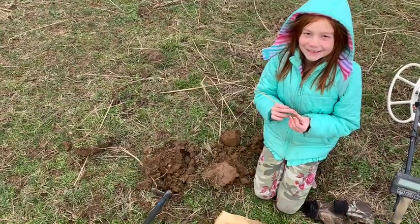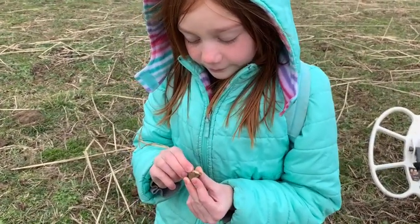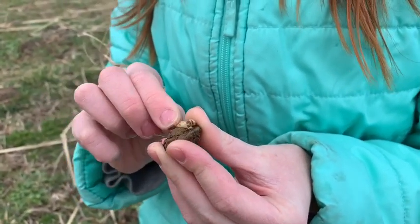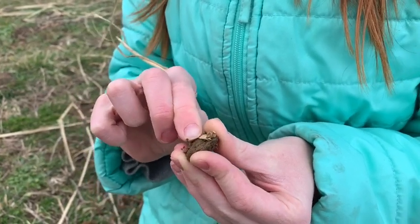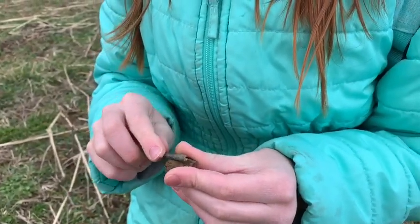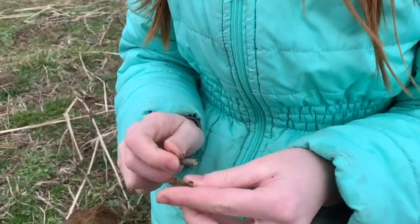So we have opened up a very shallow hole here, and Megan has what I think is going to be a flat button. And if you can look, she's gently pushing the dirt off with a little piece of straw or hay to see if she can find whether it's a button or a coin. Let me give you a little bit. Try that piece, hon. And it wasn't quite a full circle, but it definitely looked like a button or a coin.